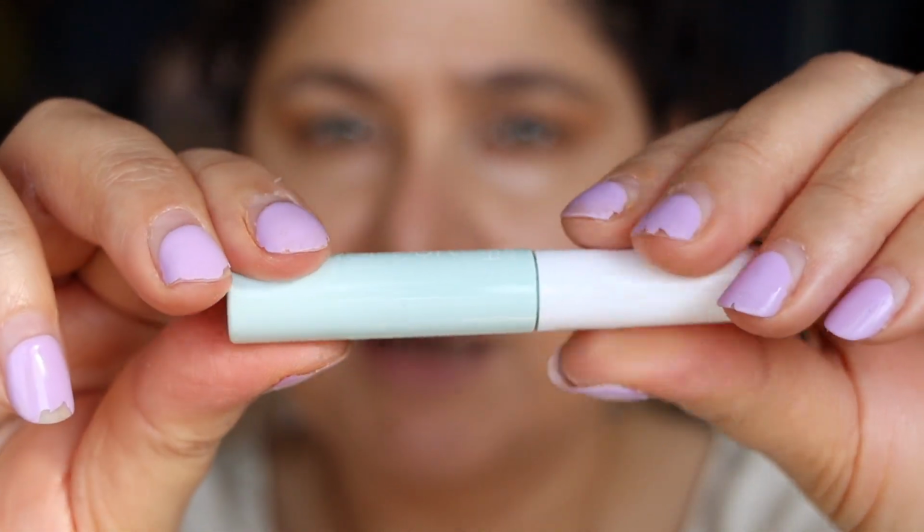I'm going to use top and bottom lashes, and then the Surfer Curl by Tarte, I'm going to give it a whirl. I'm not that actually impressed with the Surfer Curl Mascara. It did take me a good 10 minutes to do both of my eyes to build it up.